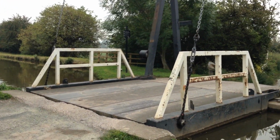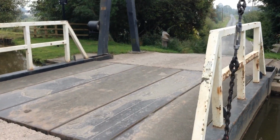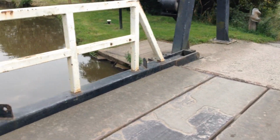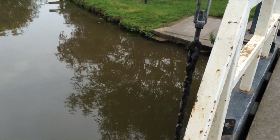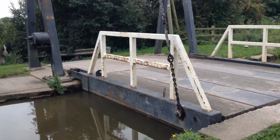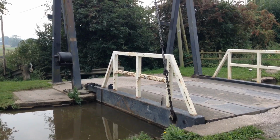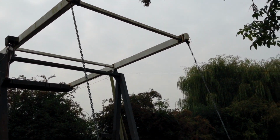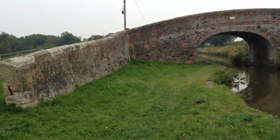This is the lift bridge that famously from my first book, The Narrowboat Lad, when I tried to do this on my own, it was the first lift bridge I had ever worked on my own. I accidentally got myself stuck on the far side while the boat was on this side and tried to run and jump it, and well, let's just say that I almost made it but didn't quite make it. So that was definitely a lesson well learnt and a mistake not repeated since.